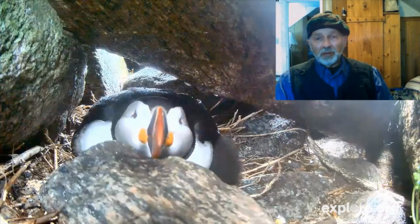People that are accustomed to chickens or ducks or even sparrows that have many eggs and nests kind of scratch their head when they hear about the puffin. 1 egg each year, but they make it count. And so the egg has a good chance of hatching. Most of them do, and a very good chance for the chick to fledge as long as the parents can find enough food. Predators are an issue.